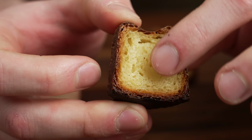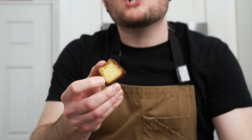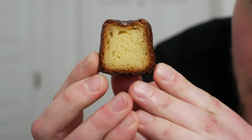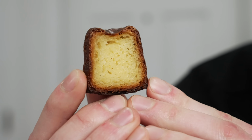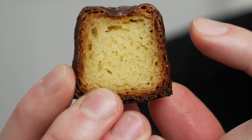This is the creamiest, most moist, almost like fudgy cake, if you will. It's not a custard in the traditional sense. Clearly it's cooked. But look at those bubbles in there. That opened up really nice. And I don't know if you could tell when I touch it like that, it's just so delicate. And then this is so rigid.